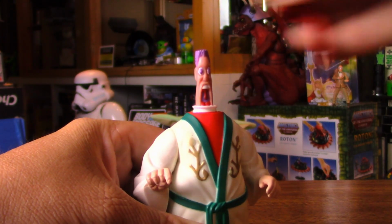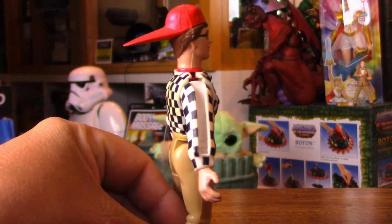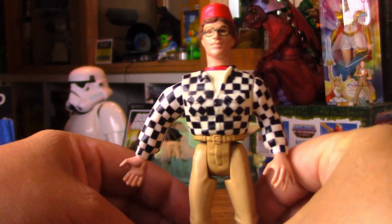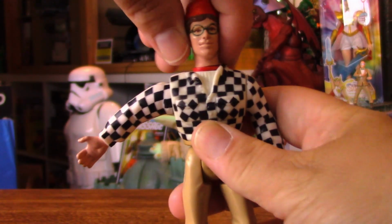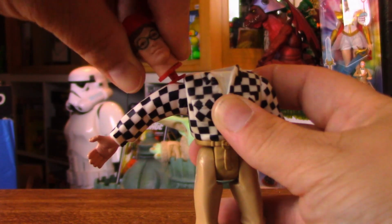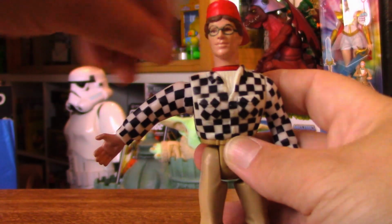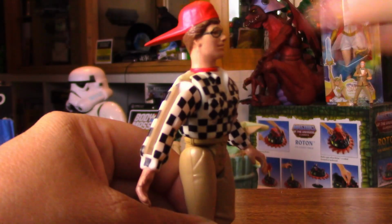And I got Alec Baldwin. Why he's wearing a hat, the world may never know. His head can slide down a track on his arm here. You can also put a mask on his head to make him be the weird, gross version of himself when he's trying to scare away the people.